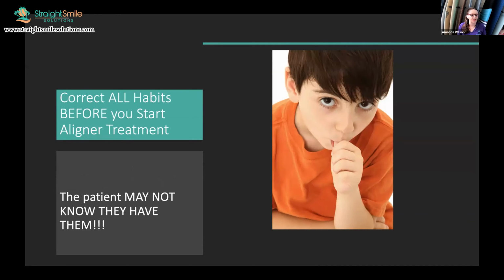Find out if they have habits. Don't just ask, do you suck your thumb? Don't ask that. You have to look for signs that there might be a habit. And there's a lot of signs that we'll go into. I think Dr. L will talk a little bit more about that in a second. But correct them first, or you can use an OMT during.